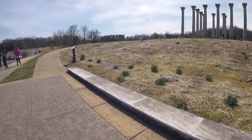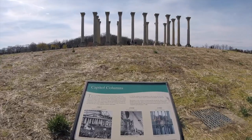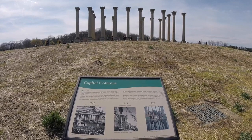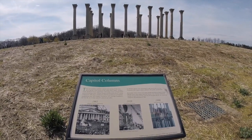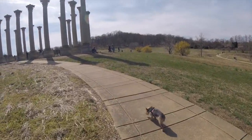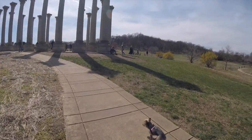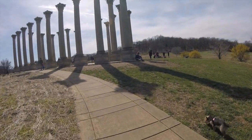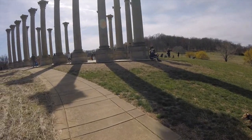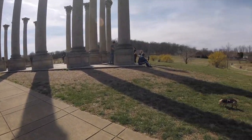Okay, now we're coming up on the National Capitol Columns. You can't go to the Arboretum without visiting the National Capitol Columns, right? Those columns were the original columns on the U.S. Capitol in 1828. I think that's the date. And I think in 1864, they decided those columns weren't proper. I don't know whether they didn't have the right strength to support the structure or not. But anyway, they took them down, built some new ones. And those are the columns there from 1828. I think there's 22 of them. I'm not sure, and I didn't count them.